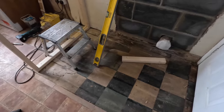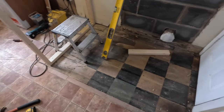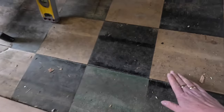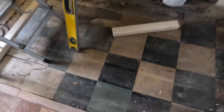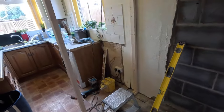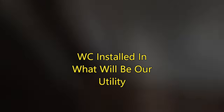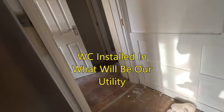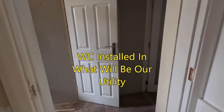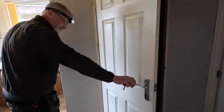Look what we found under the floor. This is the original kitchen floor. Started building. Just to show a little bit of progress. Actually, it's a lot of progress. We have a door. We nearly have a toilet.